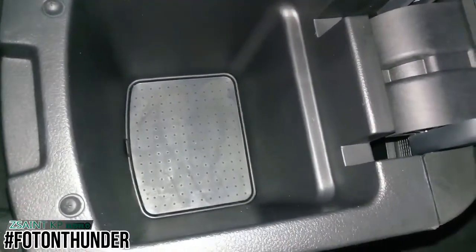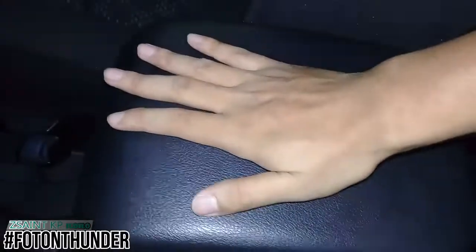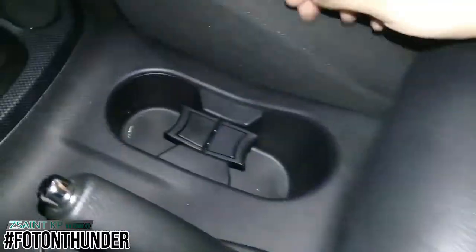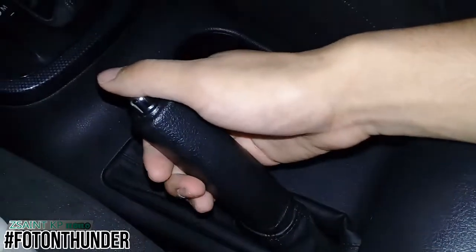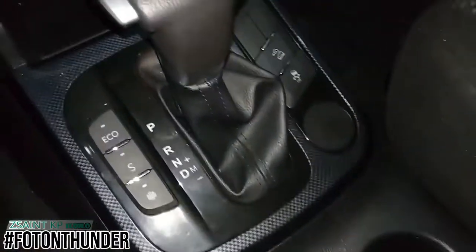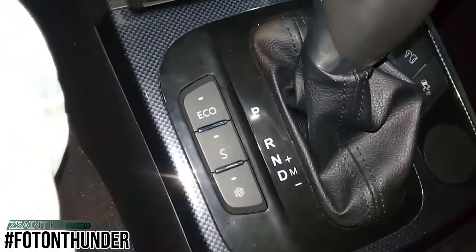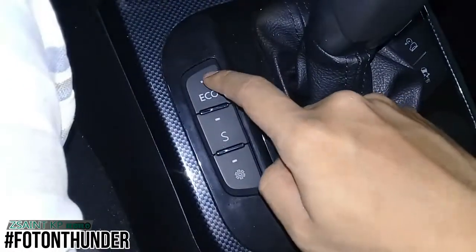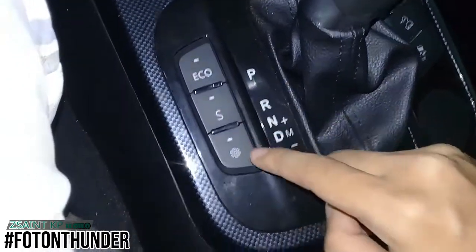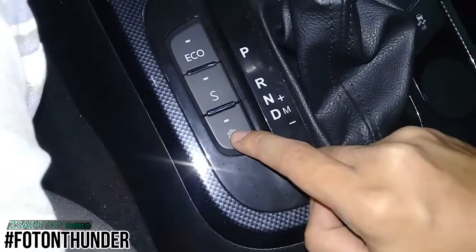Underneath your center armrest, you've got a massive amount of storage area. And right here, you got your center armrest, 2 cup holders, and hand-operated parking brake. To the left of your gear lever, here are your 3 selectable driving modes. Here's your Eco, Sport, and this one is your Winter driving mode.